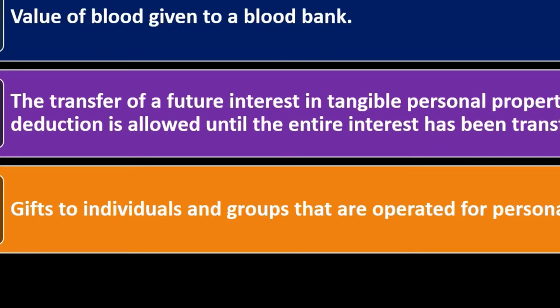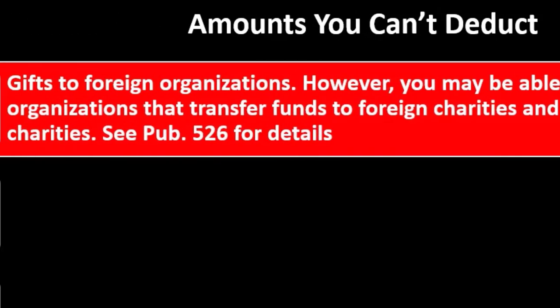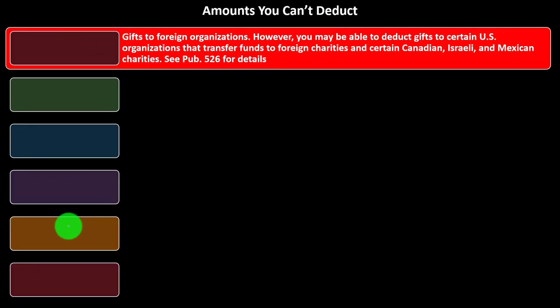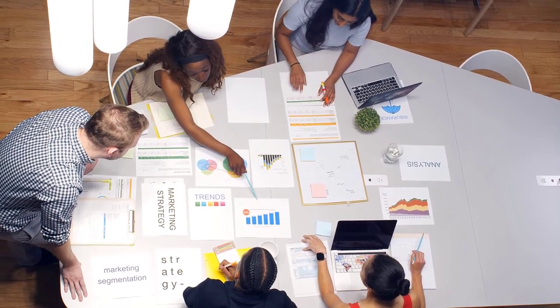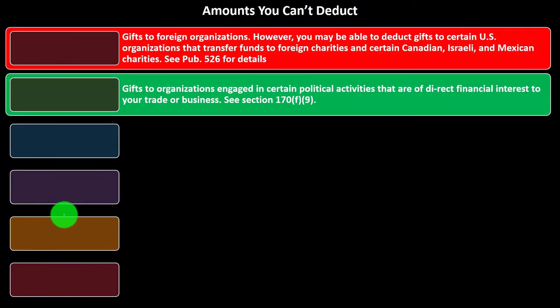Gifts to individuals and groups that are operated for personal profit. Gifts to foreign organizations. However, you may be able to deduct gifts to certain U.S. organizations that transfer funds to foreign charities and certain Canadian, Israeli, and Mexican charities. So you can see publications there. In other words, you can't really give to foreign entities because they're not under the organizational structure of a U.S. not-for-profit organization. But then you might say, well, I want to give to some benefit program that helps out in some other area that needs help. Well, then you might be able to give to organizations which then have that purpose. They're a U.S. organization which has the purpose of helping out in some way, possibly by transferring money to other organizations, or possibly by getting their hands into some of these other areas themselves. So you can see publication 526 for more details there.